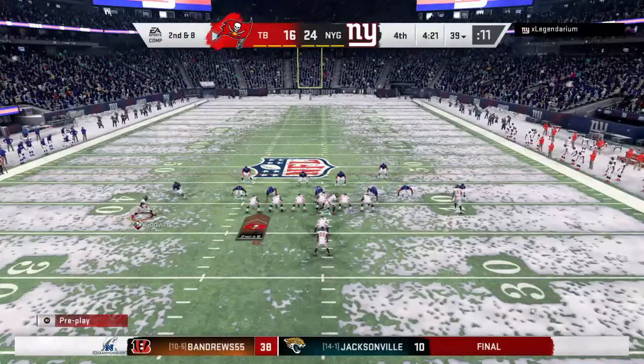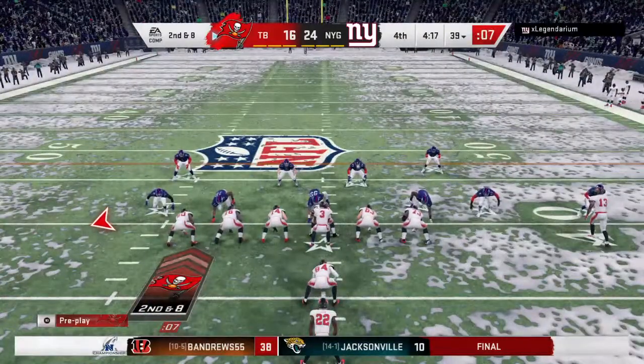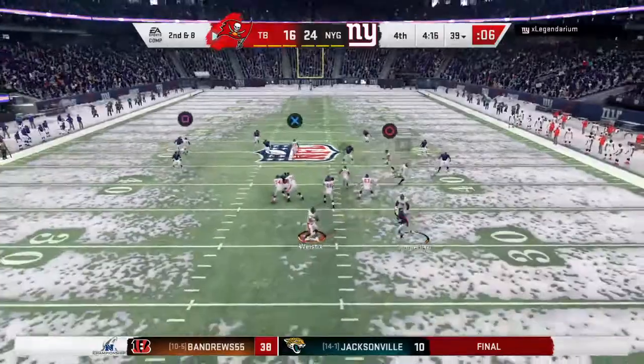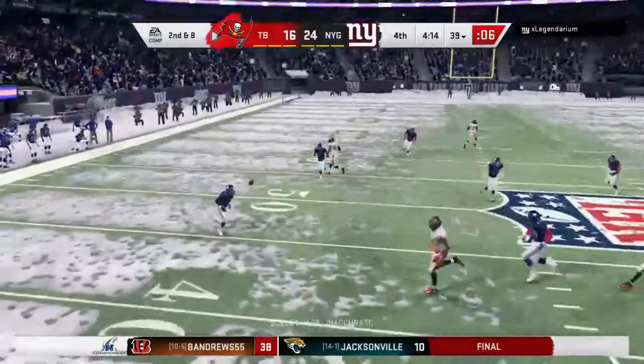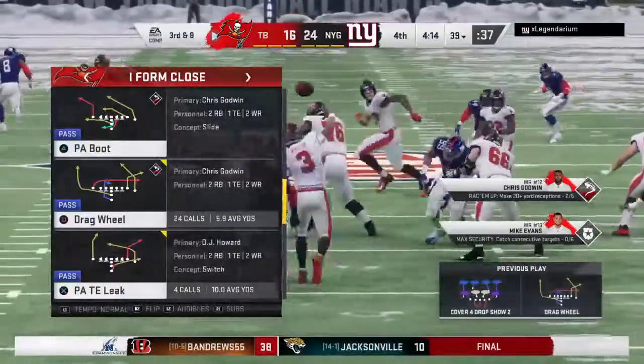Check 3. To throw again on 2nd down, Winston, and he rifles one, incomplete. Mike Evans, the one he was looking for.